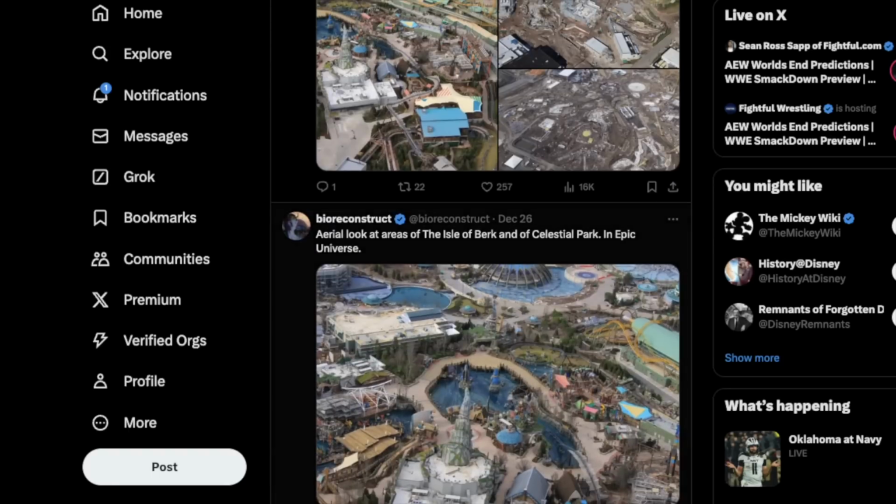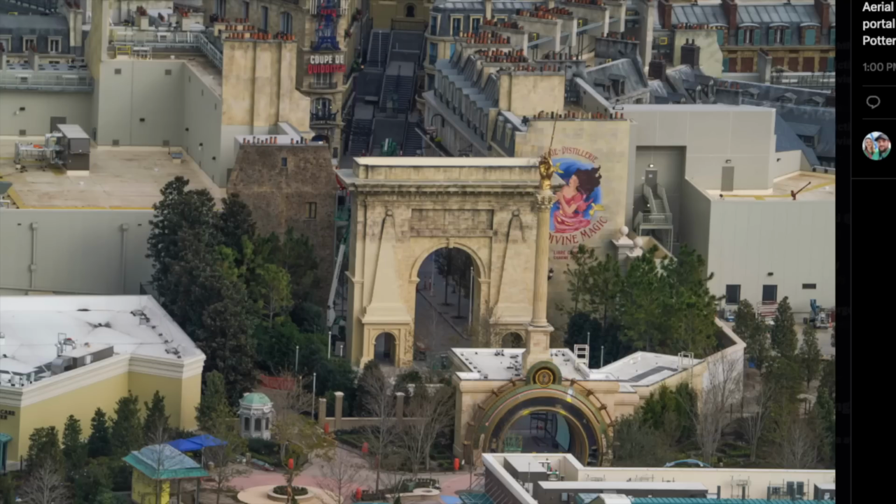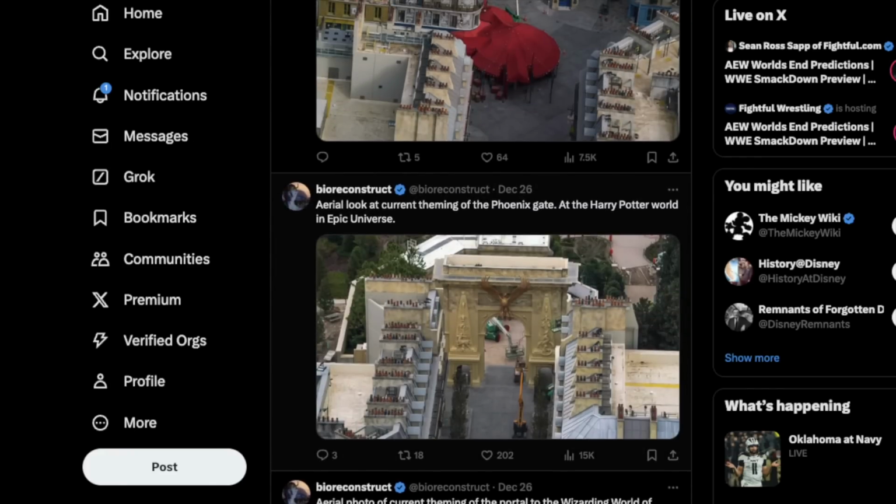All right, now let's move on here to the Wizarding World for just a little bit. You can see the portal here, and it looks like we have a symbol added to the portal down there. And some more theming in here. Coup de Quidditch. There at the back, this which goes over top of the Mickey tent we always talk about.